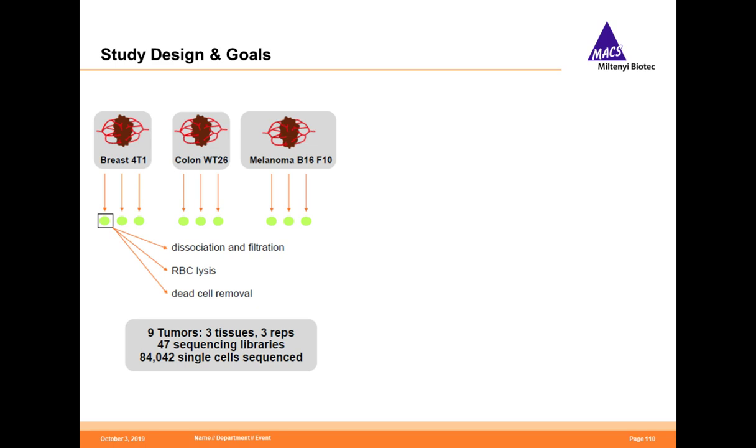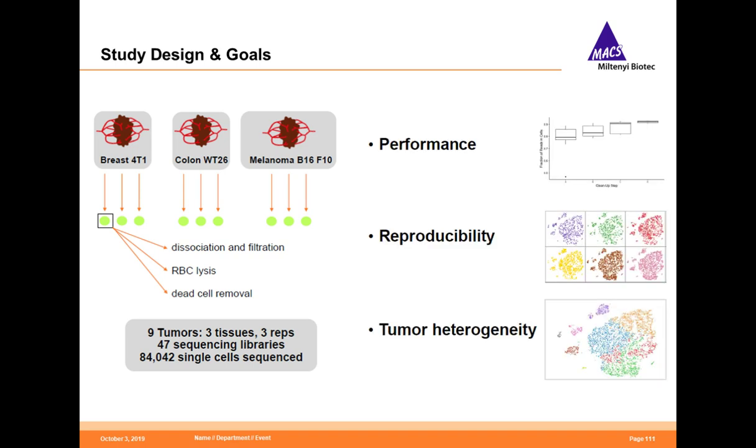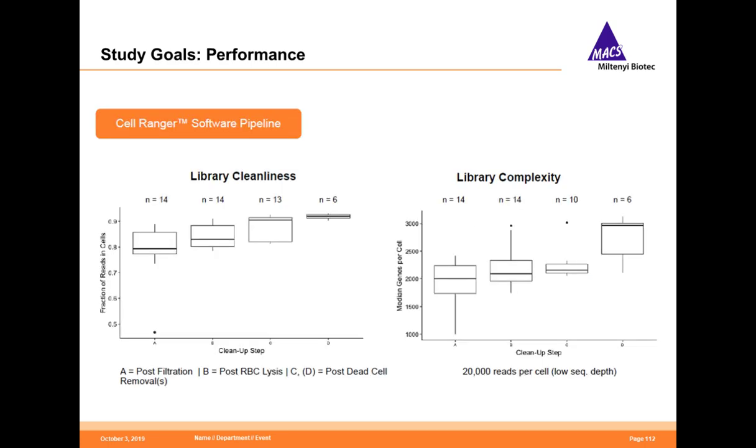So the basic study design is we looked at a breast tumor model, the 4T1 model. We looked at tumors, we dissociated them, filtrated them, they underwent RBC lysis, and then one or two rounds of dead cell removal. We looked at 9 different tumors from 3 different tissues and did 3 different repetitions, and we looked at over 84,000 single cells. The goals of the study were to look at the performance, the reproducibility, and the tumor heterogeneity.